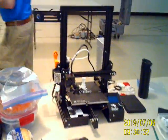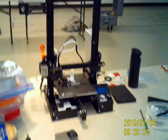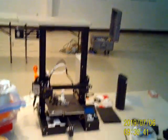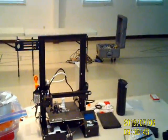And then over here, we have a 3D printer. Tell me what that is. Hopefully, the person that brought this today will also tell us how he started using it, where he got it from, and things like that.